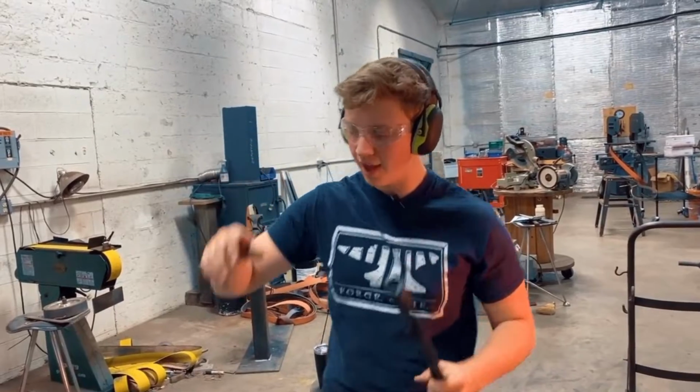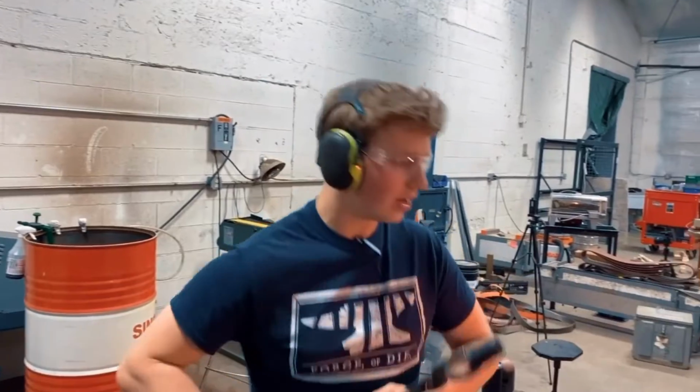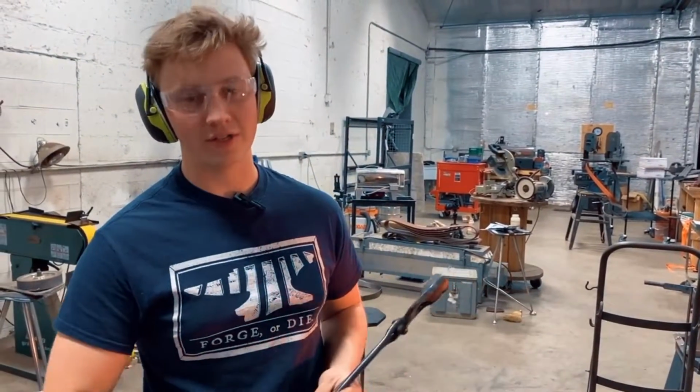Skippy taps with the press, bring it over here, brush it off, flex it up a little bit on the outside to get those very edges to weld, and then back in the fire for a good long soak.